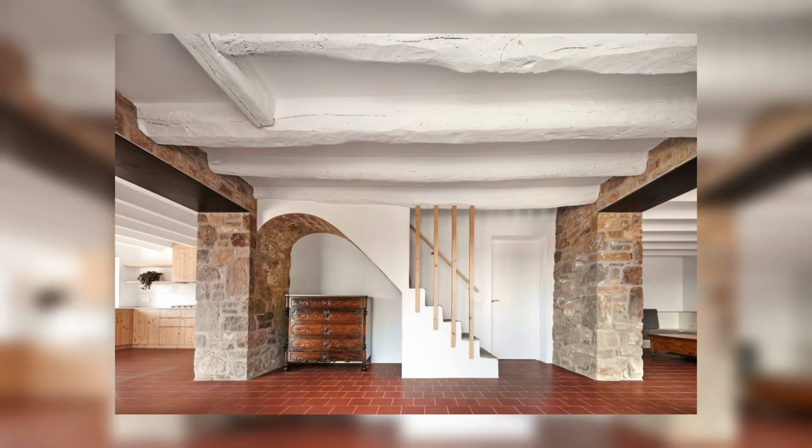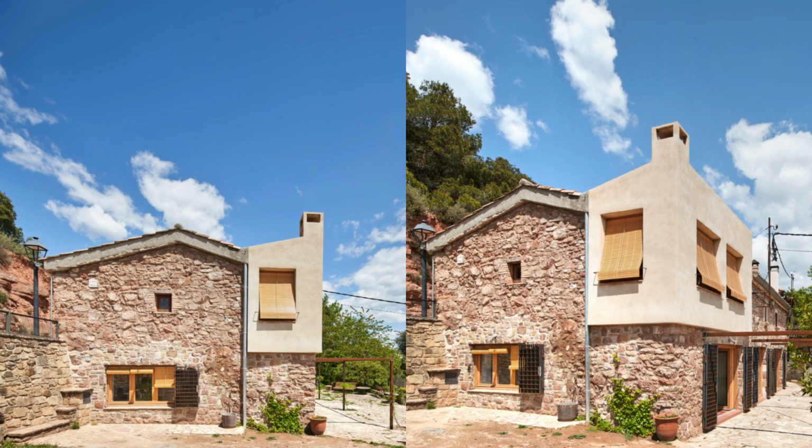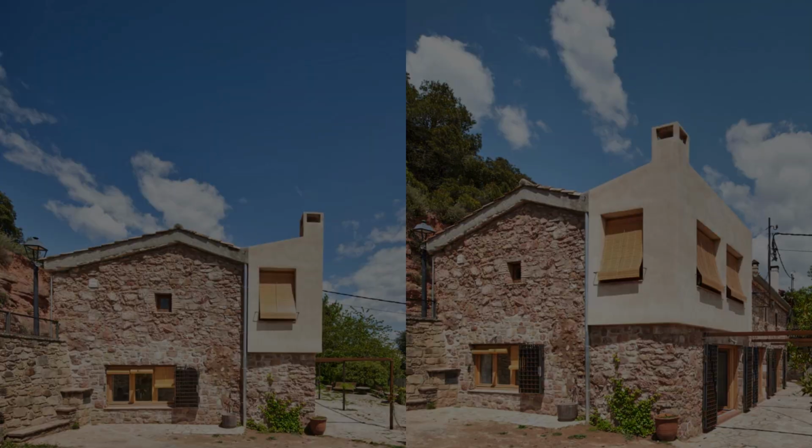The rest of the ingredients will be children running inside, cookouts under the pergola and conversations after meals, naps under the oak tree and evenings by the fire.